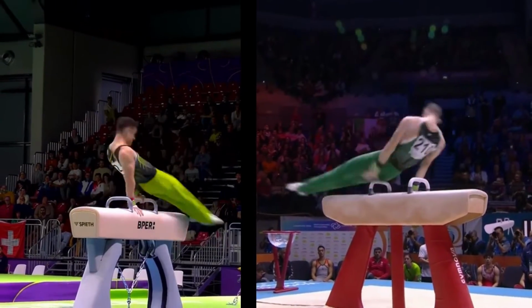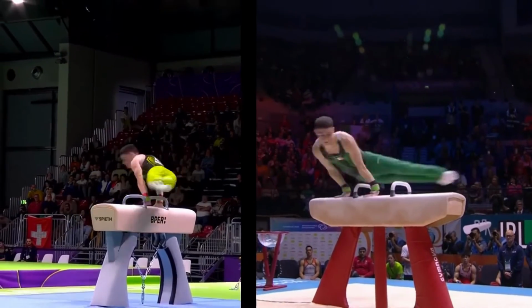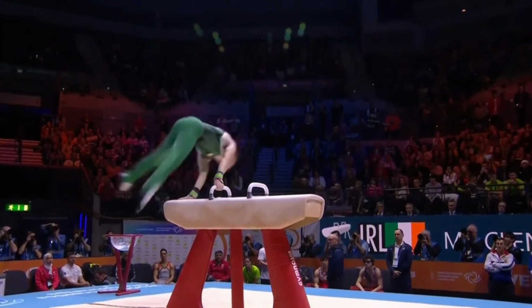Rhys's pommel horse routine lasts about 44 seconds and includes around 37 circles, give or take. It's a very long routine.